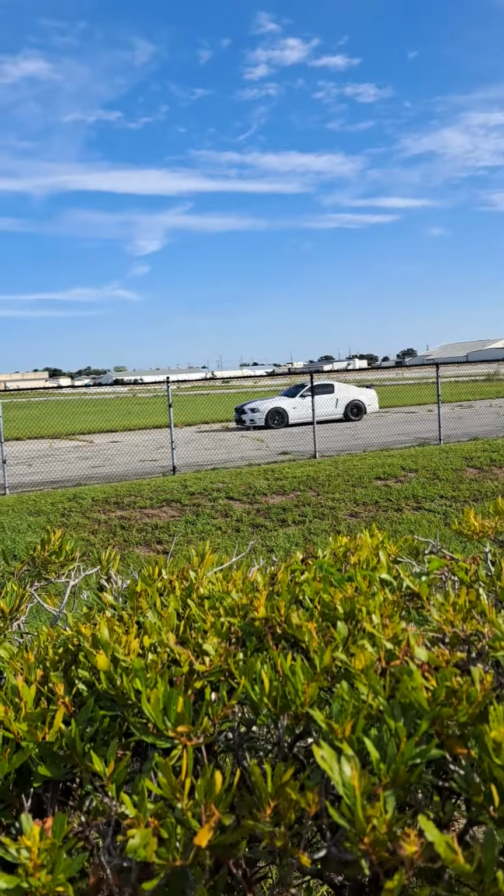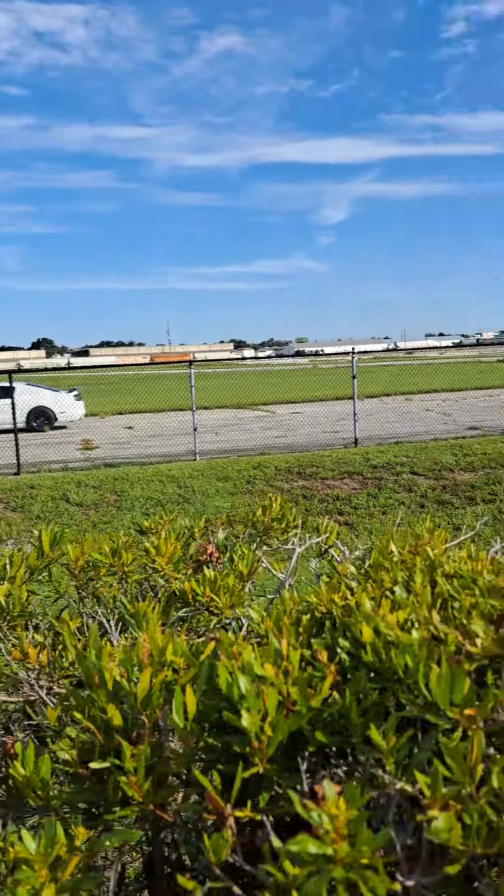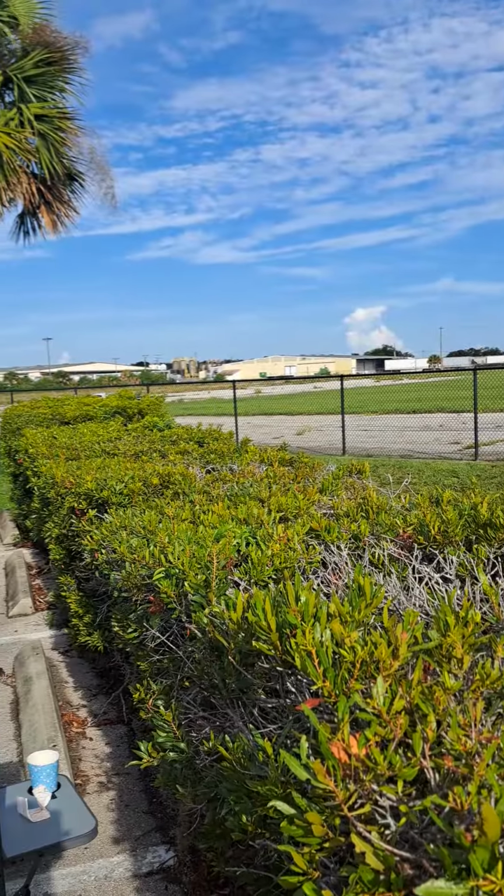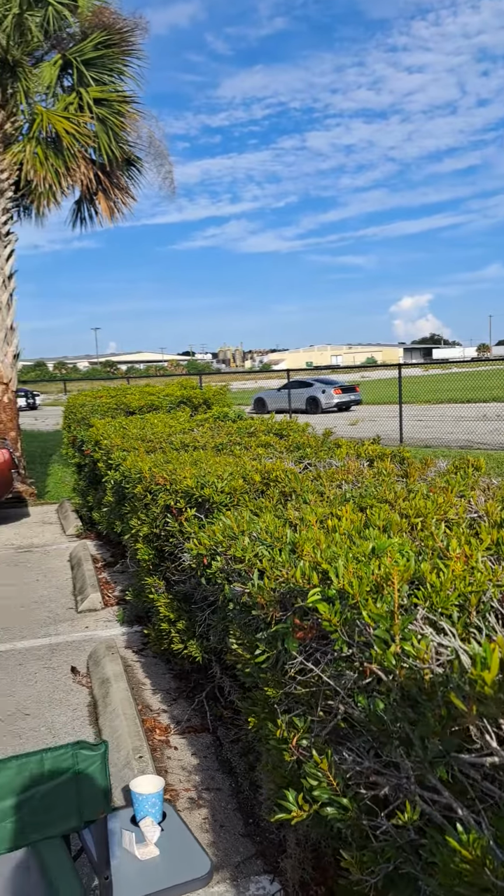Looks like we have some people over here looking for the show. They don't know how to get in. Flip it for you. There they are. Got a Mustang. Got two Mustangs. They're on the wrong side of the fence on some old runways.